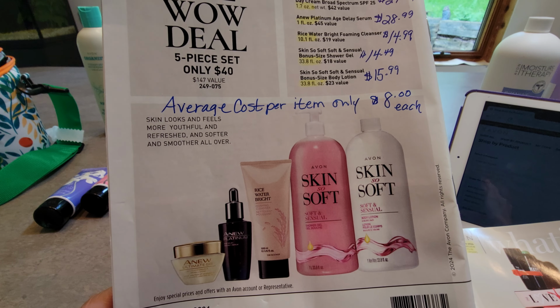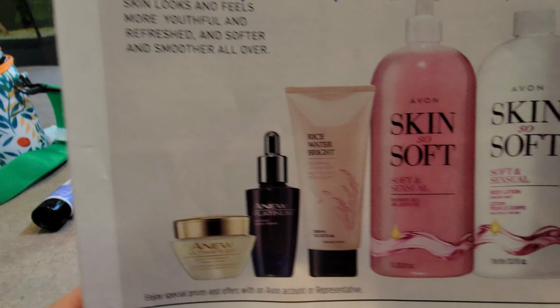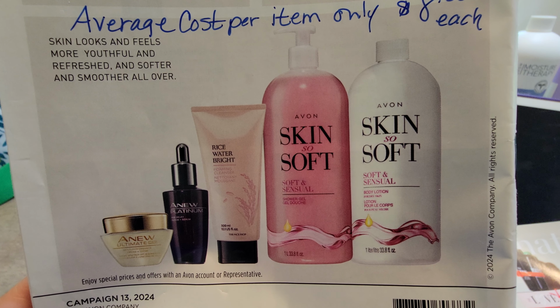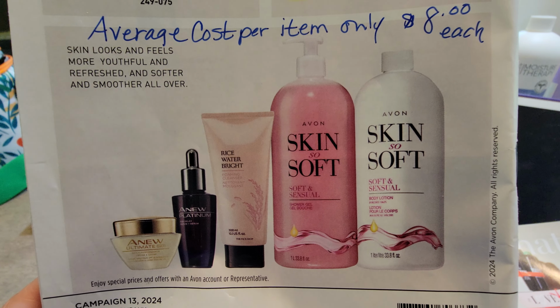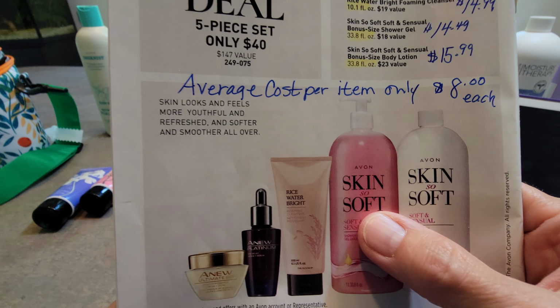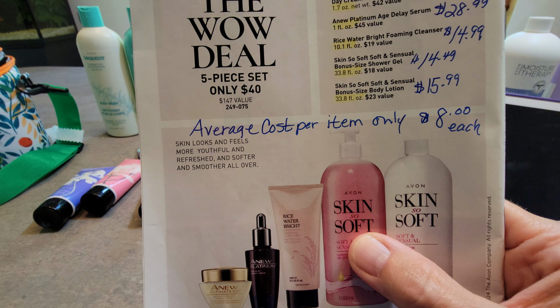If a customer doesn't want all of that, but you sell that, isn't it smart to have these on stock and sell them at the price they're willing to pay, which might be $15.99 for their body lotion? And here's something to think about too. If they don't have the pump, you can buy them the pump. Ooh, the shower gel does come with a pump, doesn't it? I just caught that. Anyway.